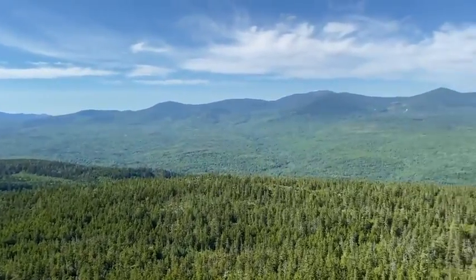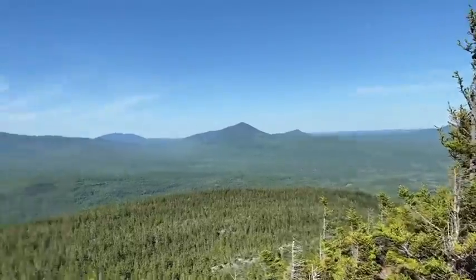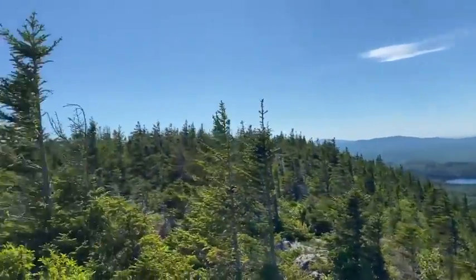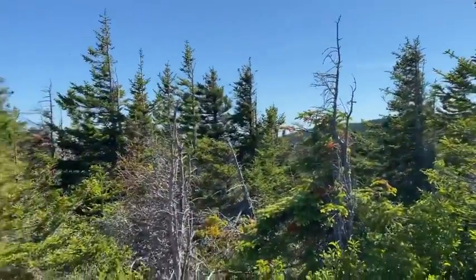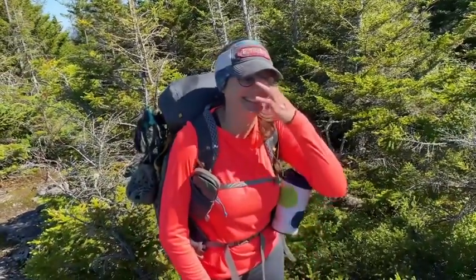Chairback Mountain. It's a good rock scramble to get up here. Beautiful, beautiful view at the moment. How'd you like it?